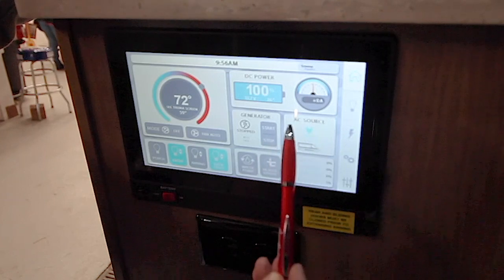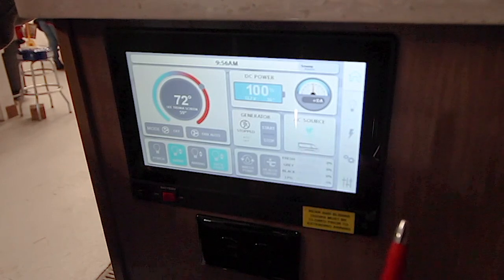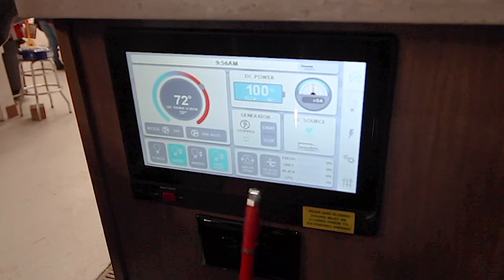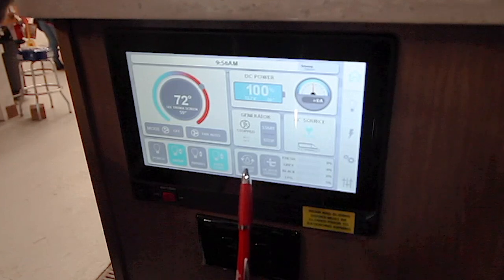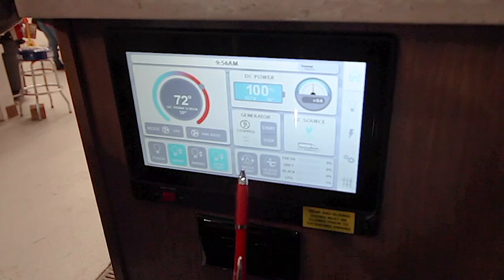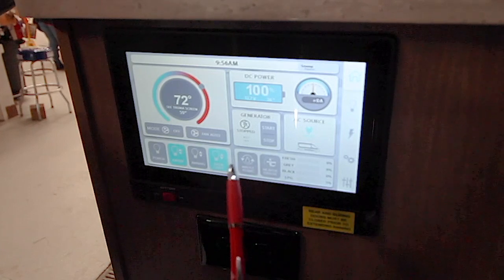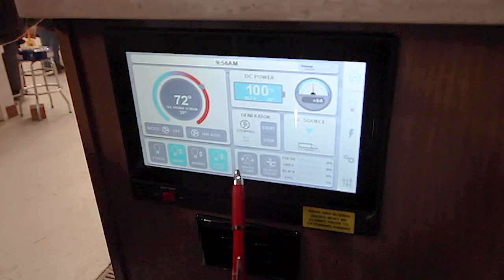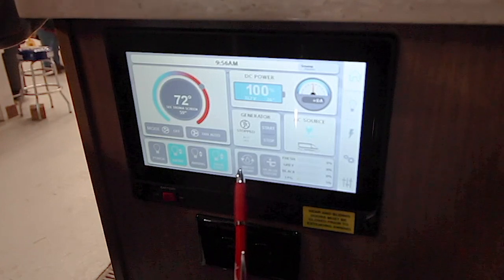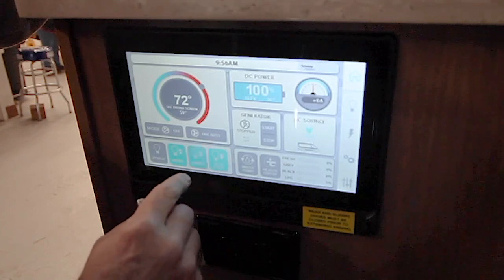This box here shows your source of power. Right now it shows that we're on shore power. Down here is the water pump. If you're hooked up to a hose, that's going to provide the water and the pressure, so you don't need this at all. If you're drawing water out of your own holding tank, then you need to pump it out. You need to pressurize the tank. So you put this on. When these turn blue, they're on.